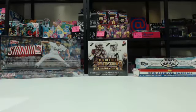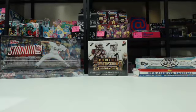So for the Topps 2015 Stadium Club 2-box break from eBay, we have the Braves, Orioles, Red Sox, White Sox, Indians, Rockies, Tigers, Astros, Royals, Angels, Marlins, Brewers, Twins, Yankees, Athletics, Pirates, Padres, Giants, Mariners, Cardinals, Rays, Rangers, and Blue Jays still available. A lot of good teams in there. A lot of teams with some really good rookies still available for a really good price. It's a 2-box break.